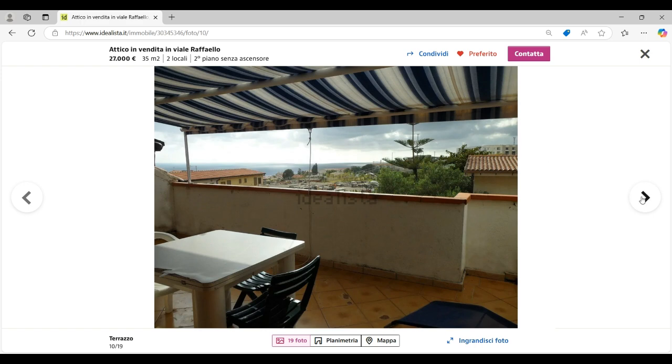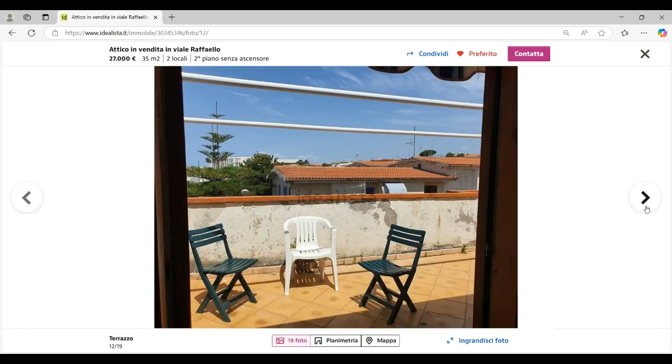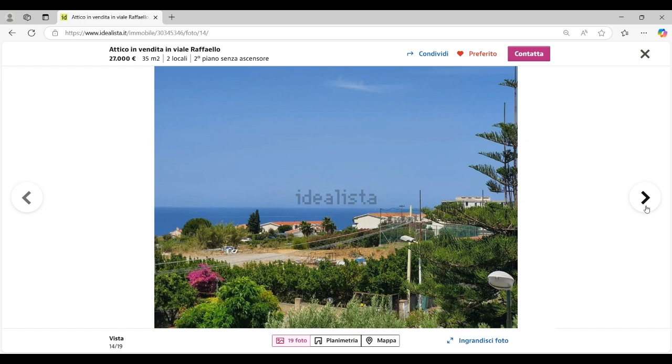It's covered as well, but I'm sure if you want it uncovered, you can have it uncovered. There, look at that. Table and chairs for 27,000 euros. I'll repeat that. That is absolutely incredible value for money.